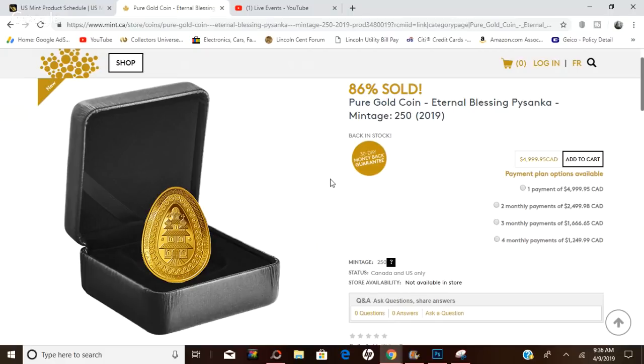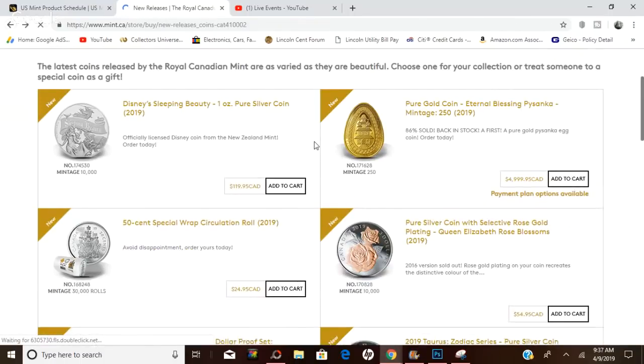This particular coin right here, you gotta love gold, and you gotta love the Royal Canadian Mint products. Okay, it's super exclusive. I could see something like this going up in value over time. It's not going to be a quick flip to make double your value because it's still available. But what about in 10 years? It's probably going to be worth about 20-30% above and beyond what it sells at today.